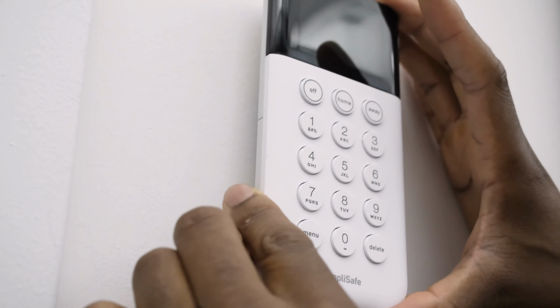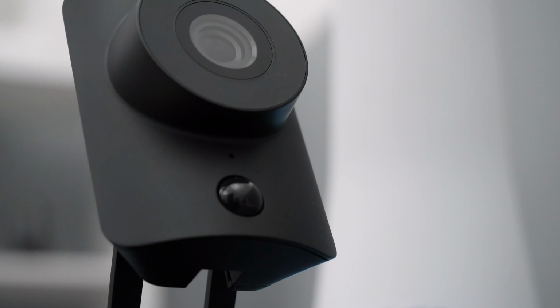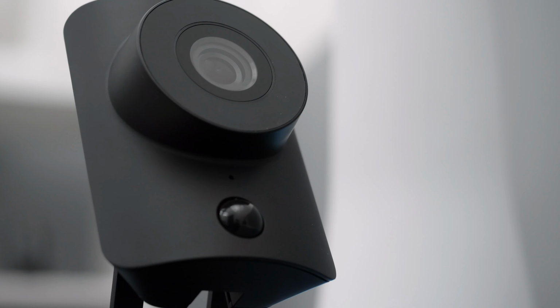However, if you want the easiest installation process and one of the best mobile applications out there for our home security system, you're gonna wanna go with SimpliSafe. Overall, you really can't go wrong. You just need to make sure you know what you want out of your home security system. So that concludes our comparison of Ring Alarm and SimpliSafe home security systems.